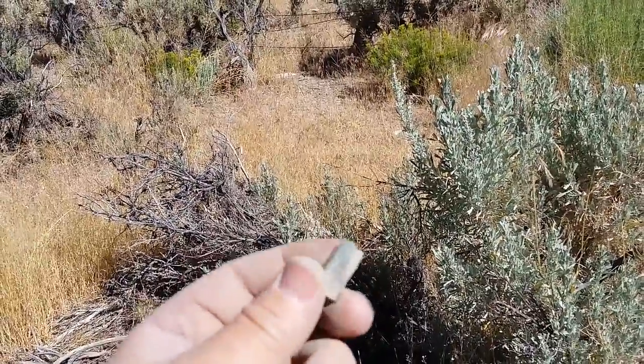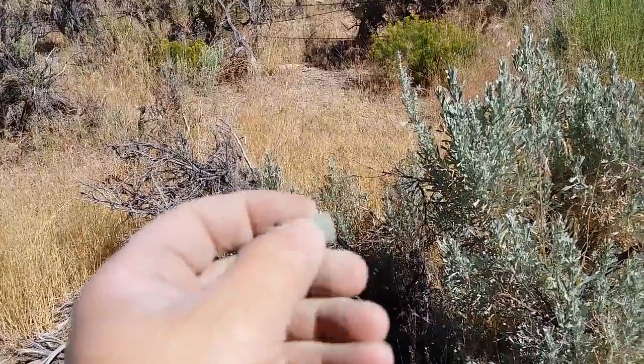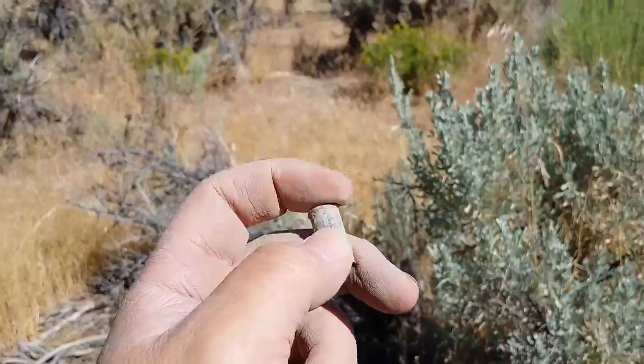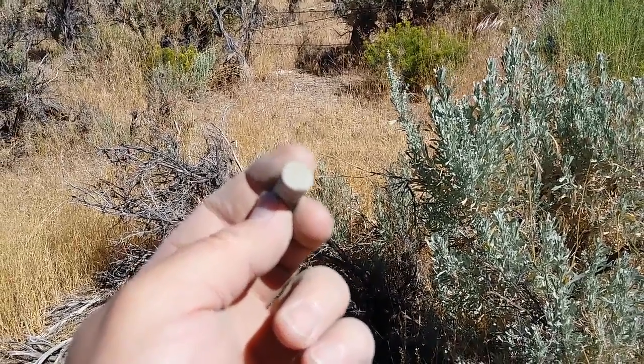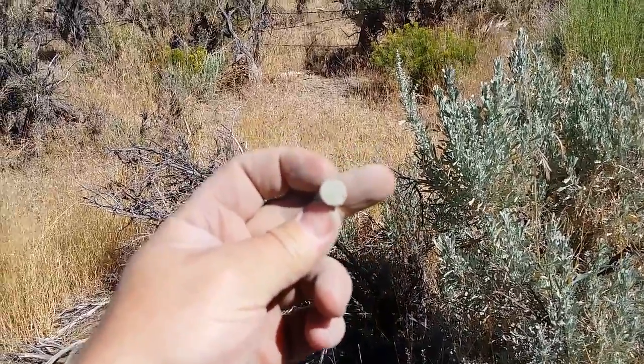It's probably from a pistol. I don't know my bullets very well, but I know that rimfires indicate that you're in the mid to late 1800s. So cool. I'll keep looking.